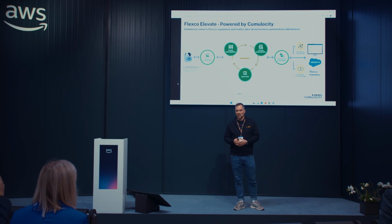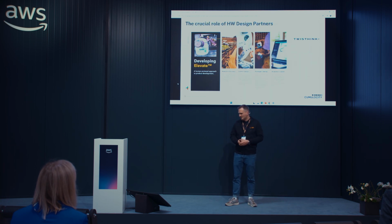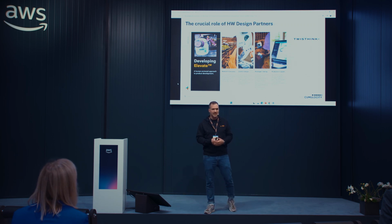And there also our partner TwistSync came into place, because they were designing the whole solution for our customer. So they started with the first part, the research and discovery part. They were looking into the project, what is needed, how do I connect my conveyor belts, and of course, how could the whole solution design look like? So how is Cumulocity fitting in this interplay, and how do we then install the devices on the site?